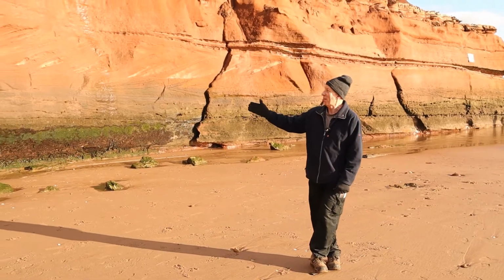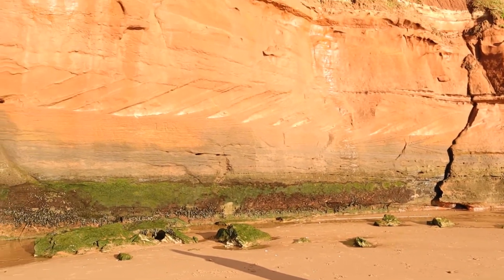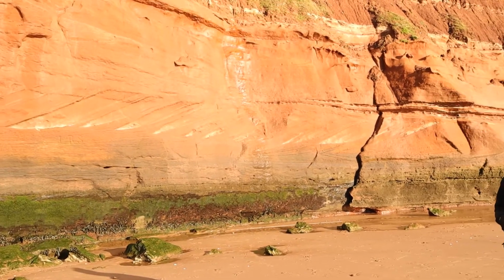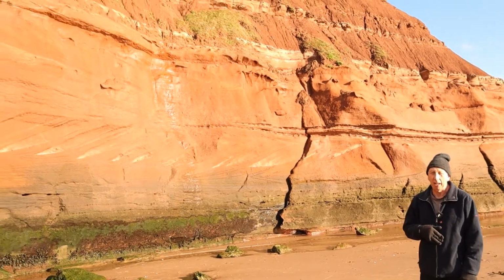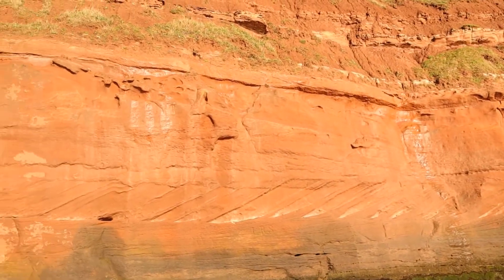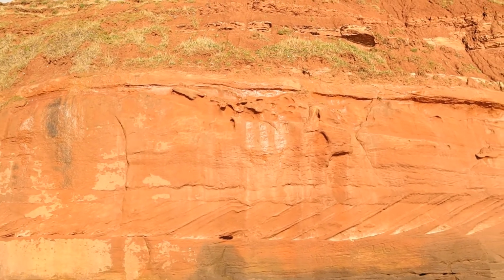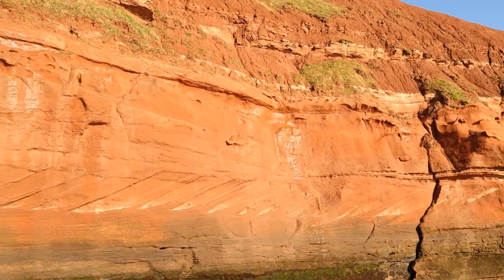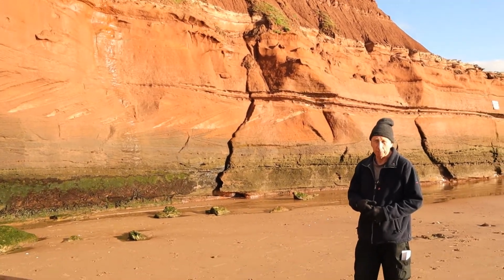Here we can see perhaps even clearer evidence of cross-bedding, where the layers which are about 3 meters up the cliff are at a different angle to the others. And generally, most of these cross-bedded units are formed in an environment where we have currents bringing material, wind or perhaps water, and depositing sediment at an angle.